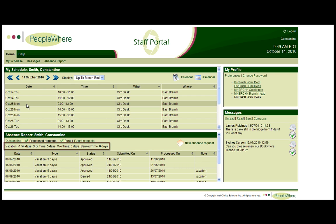Notice that I can see in real time my time banks as relates to vacation and sick, and also overtime and banked time, if you wish to track those as well.